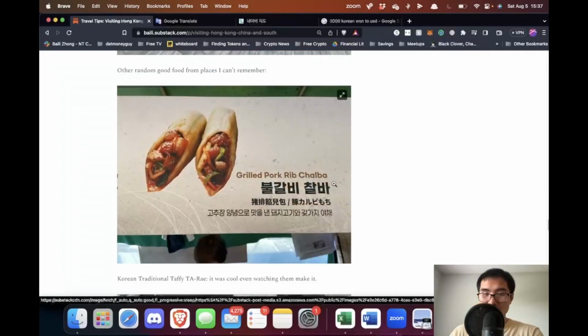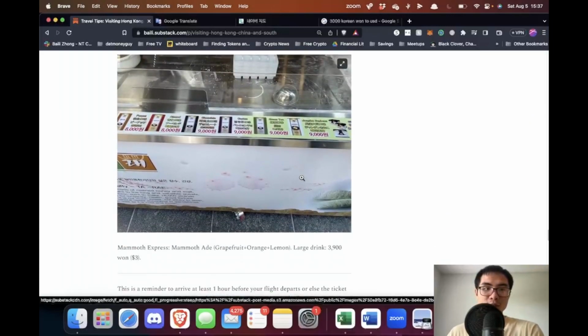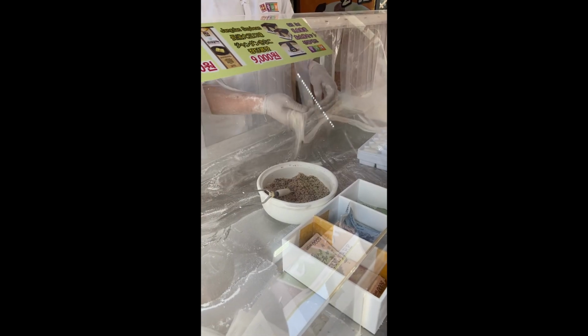Then there's this random thing I found at a street market that was really good. There's also this Korean traditional taffy.